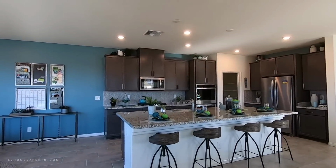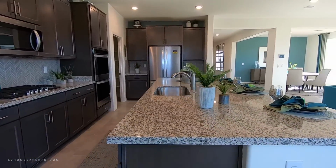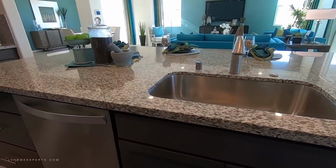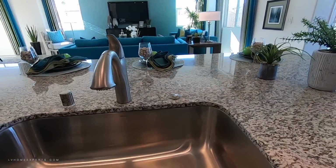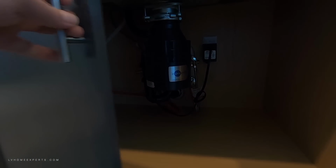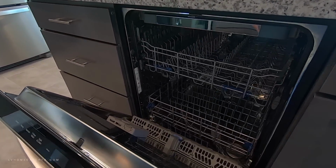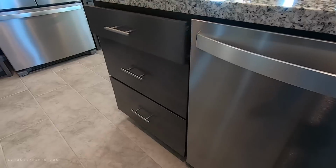It's coming into the kitchen here. So I want to show you. This is a pretty large island here. Look at that. Under-mounted sink. You got the push button. Oh yeah. Garbage disposal, okay. Whirlpool package appliance. Refrigerator is not going to be included. Oh, I love the fact that you get these pot drawers here. Soft closing cabinets.